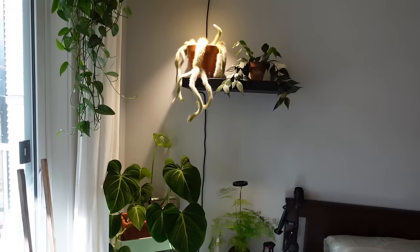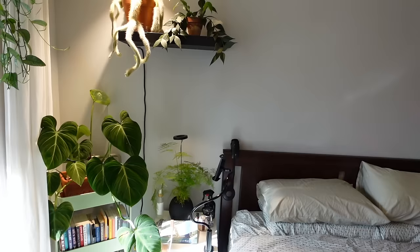I will admit, I was getting a little bit stressed last night because I just wasn't sure how this was gonna turn out, but I feel like it's really come together. I'll just give you a little overview of what it's all looking like so far. Oh yeah, I also put back my asparagus fern there, and I feel like it really just ties everything together.